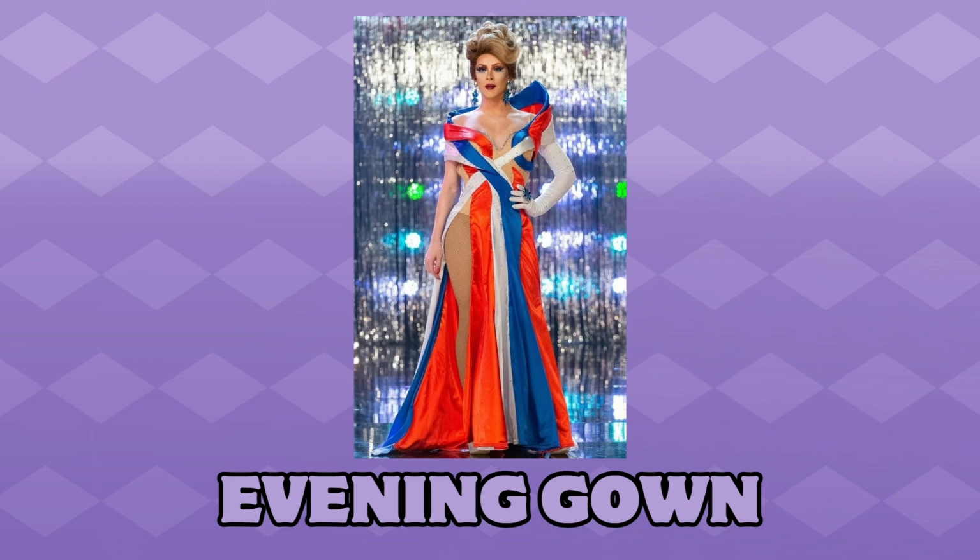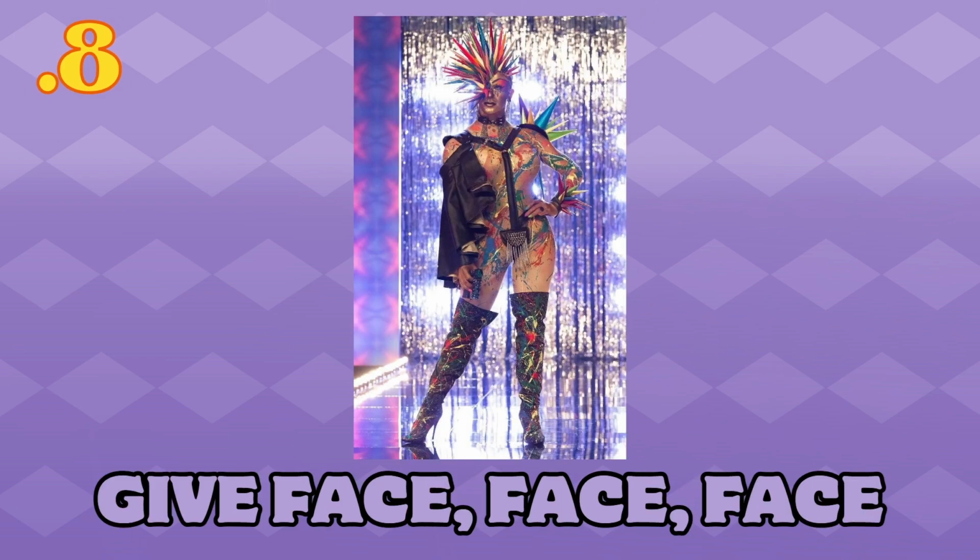Then moving into the number 8 slot, we have Sederginne, who I'm going to be upfront, dominates a lot of this top 10 because I really think of all the queens that season, Sederginne was really bringing fashion and glamour and camp. Evaluating this look in particular, one of my favorite elements of any drag look is when you can incorporate everything and not have it be overwhelming.